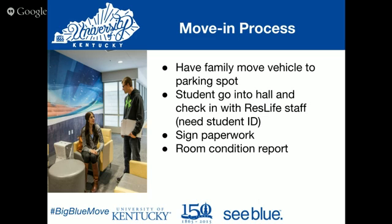If for some reason you don't have your ID, our card offices will have special hours during these move-in days so that you can go and get one. Just let the staff member know when you get to your building that you haven't been able to get your ID made, and they'll show you directions to the card office and how to get that ID. It'll be very important to get that first thing on move-in day if you don't have it already.